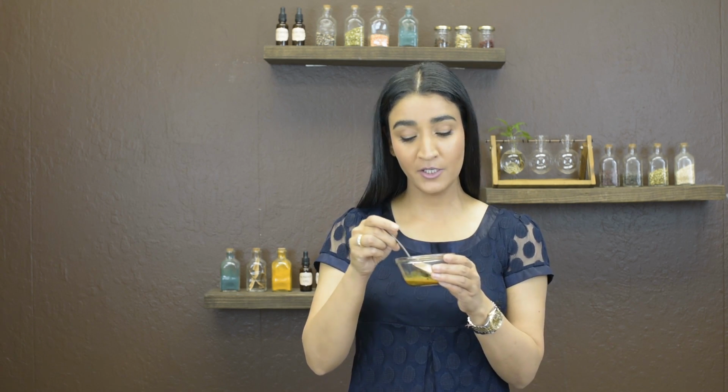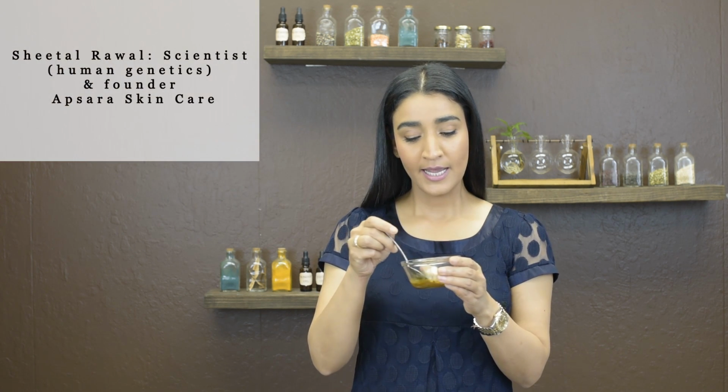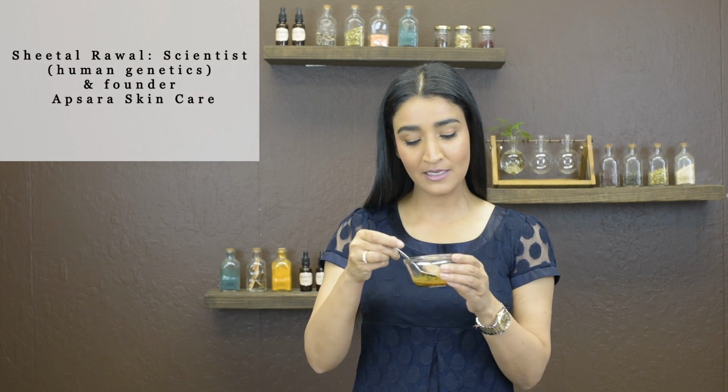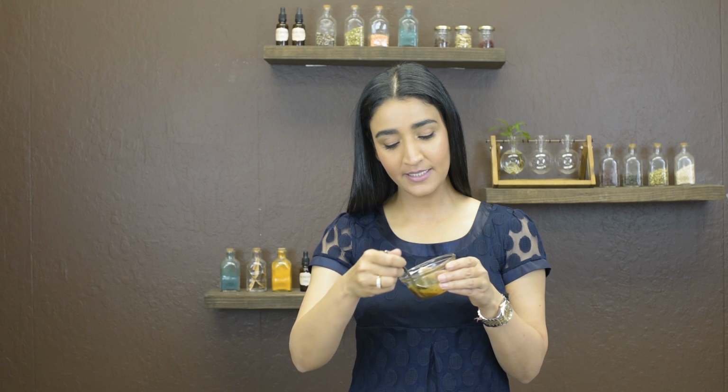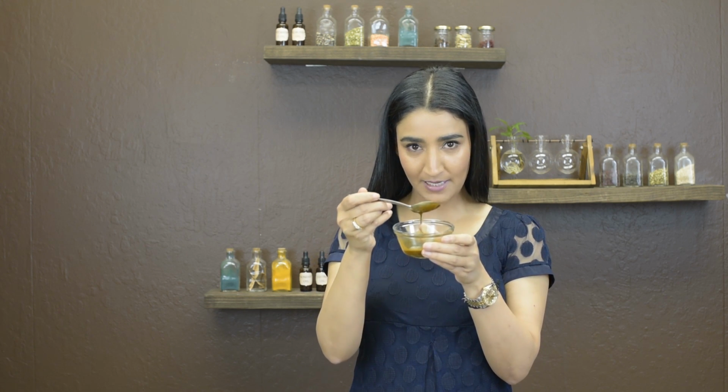You're going to mix everything together until the sugar and coffee both have completely melted into the rose water very uniformly. This takes about 1 or 2 minutes. Okay, so everything is mixed together, and it's very runny, like this, and that's how it should be.